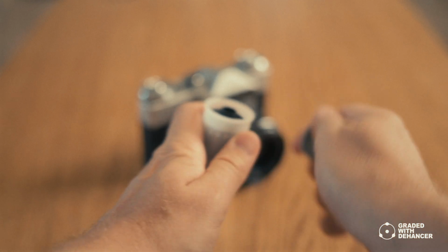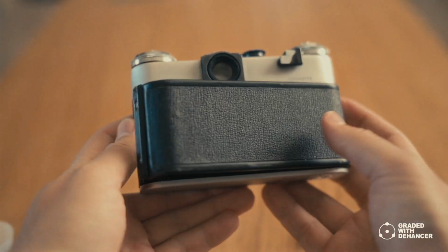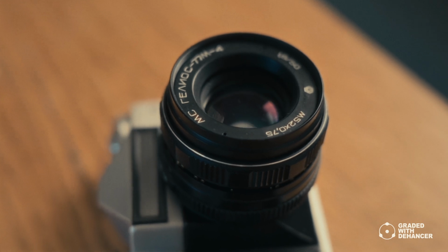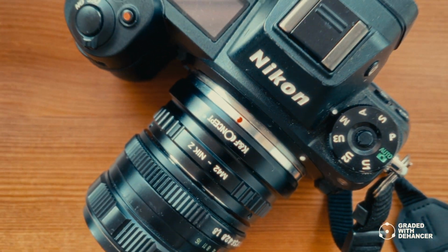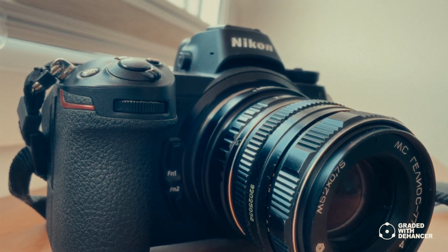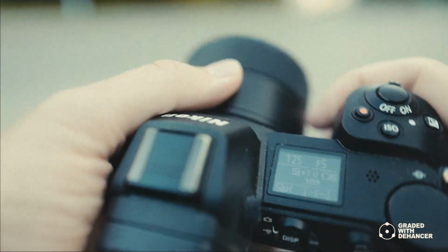To do this, I bought Kodak 200 film and loaded it into a 42-year-old Zenith camera. To get the full vintage effect, I attached an old but sharp Helios 77M-4 lens known for its swirly bokeh. This setup would compete against a Nikon Z6 with the same Helios lens through an adapter. I used the same exposure and aperture settings to keep conditions as close as possible.